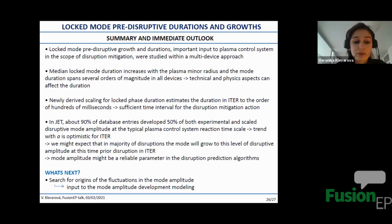As an immediate outlook, we might think of searching for origins of the fluctuations that we observe in the mode amplitude. And this might provide an input to the modeling of the mode amplitude in the future.